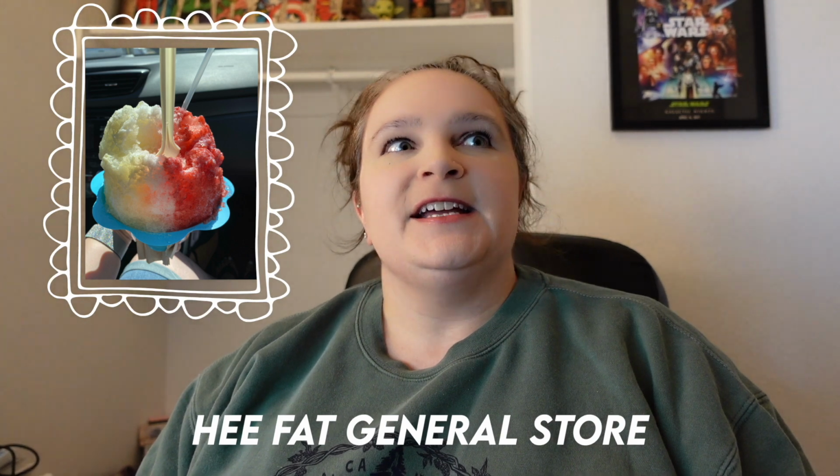And then another place in that area in Kapaa was a place called Hee Fat General Store. And that was probably my favorite place to check out for shave ice. I love Hawaiian shave ice, and that place had a little general store, but then in the back of the general store it had a little area that they sold shave ice, and it was great. I know I went there more than once for some of their shave ice, so check that out.